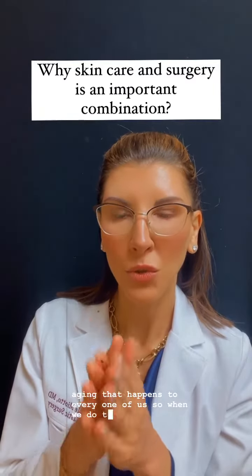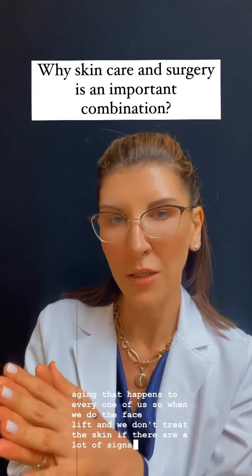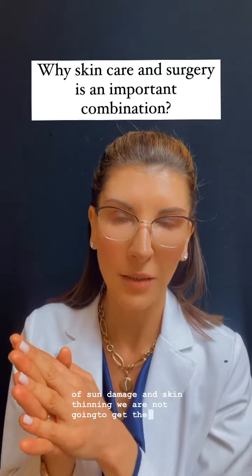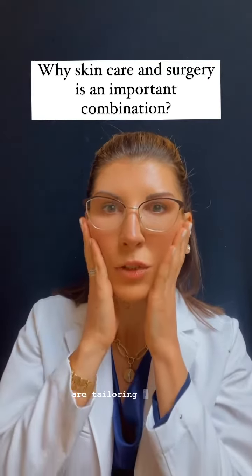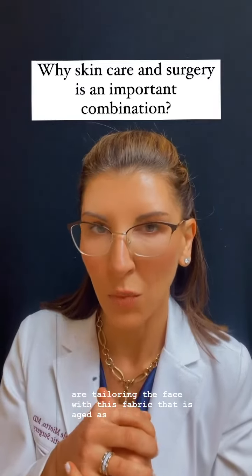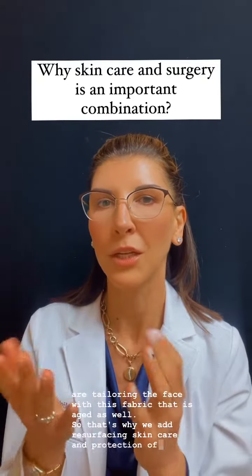So when we do the facelift and we don't treat the skin, if there are a lot of signs of sun damage and skin thinning, we are not gonna get the best result, because the skin is basically the fabric, and we are tailoring the face with this fabric that is aged as well. So that's why we add resurfacing, skincare, and protection of the skin.